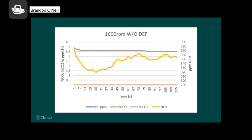This is the baseline data graph at 1600 RPMs without the DEF system. It displays similar emissions levels to the first graph, but without as much fluctuation.